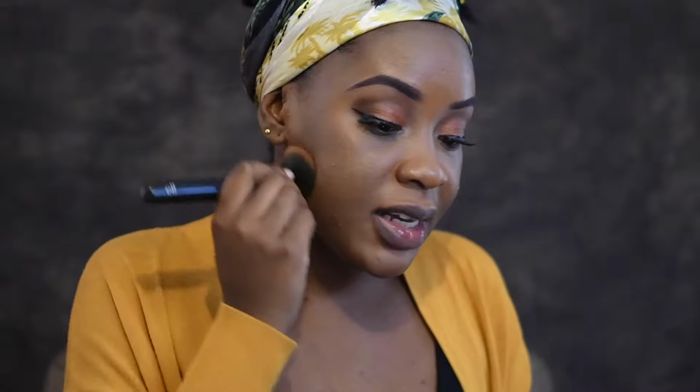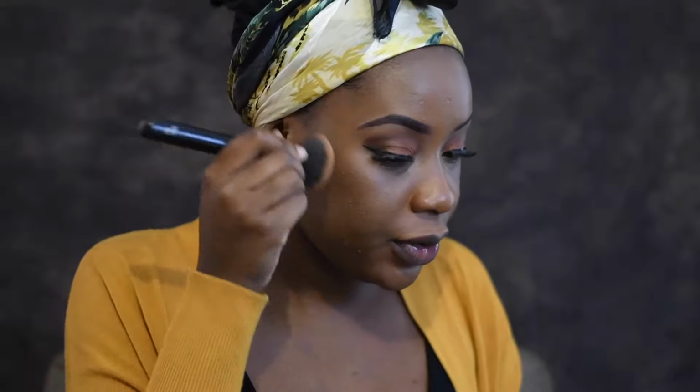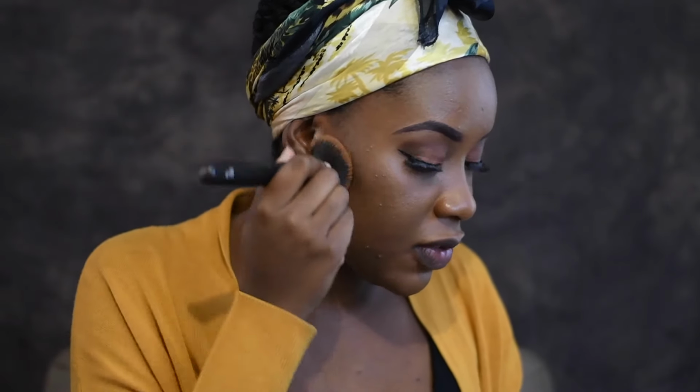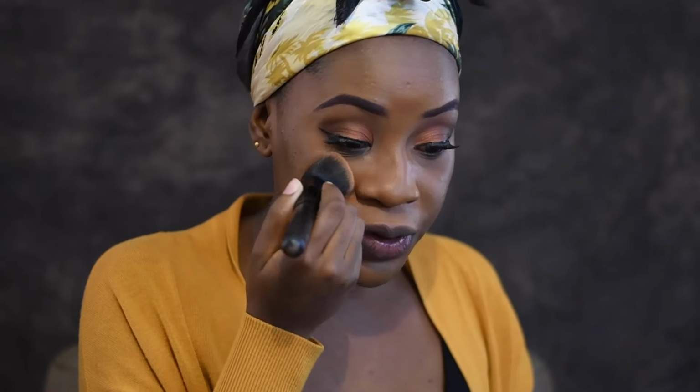I kind of answered that question there, but another way, massaging your hairline with oils like Jamaican black castor oil is really good for hair growth. So because of that, if you massage it on your hairline, it will definitely stimulate a lot of growth.